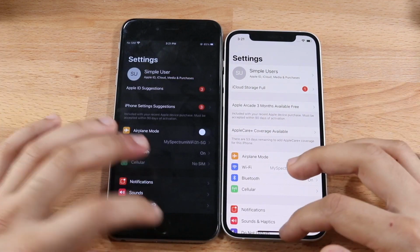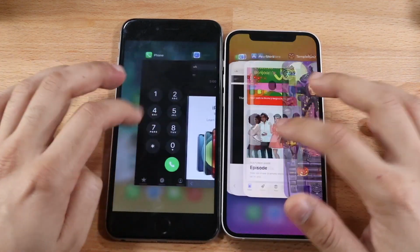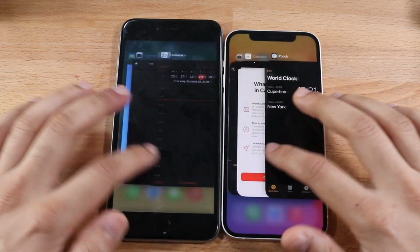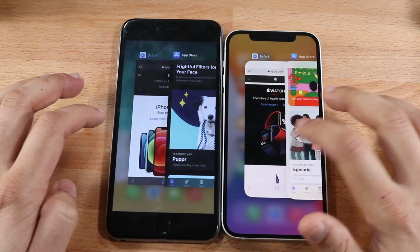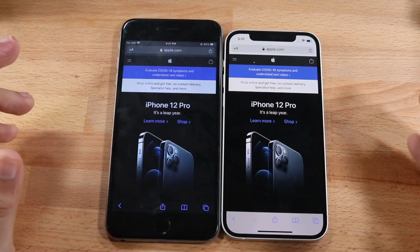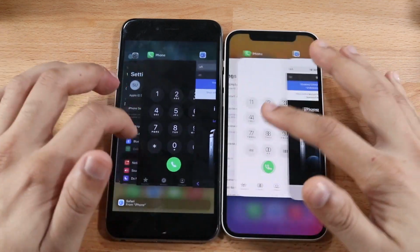So you're going to have an overall faster experience on a phone like an iPhone 12 than on an iPhone 6s Plus. What I can tell you is, even RAM management is going to be better. You're getting twice the amount of RAM here. I've said this before and I'll say it again. When you're going back this far, you're pretty much going to be getting faster performance across the board on a phone like an iPhone 12 than on an iPhone 6s Plus.